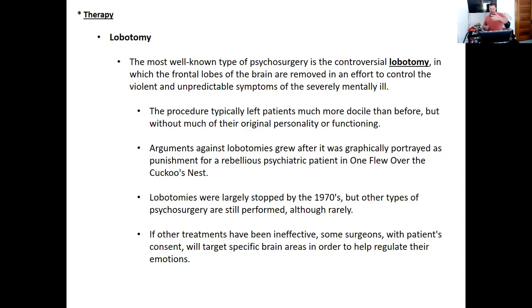As a matter of fact, I'd mentioned the electroconvulsive therapy applied to one of the Kennedy sisters. She ended up going through a lobotomy after that was shown to not be as effective and harmful as they would have liked. Arguments against lobotomies grew after it was graphically portrayed as punishment for a rebellious psychiatric patient in One Flew Over the Cuckoo's Nest. The movie won a couple of Academy Awards, starred Jack Nicholson, and made infamous the character of Nurse Ratched.